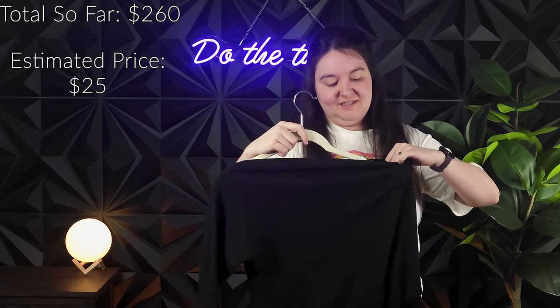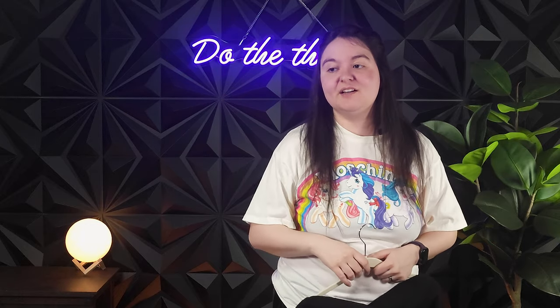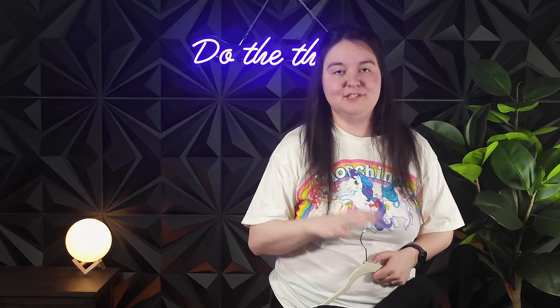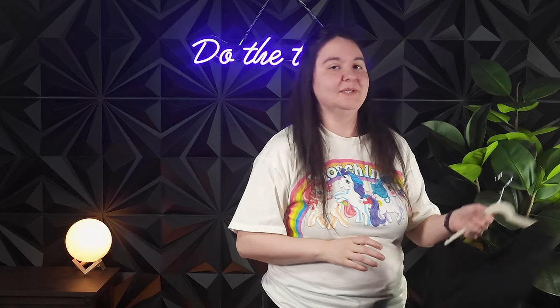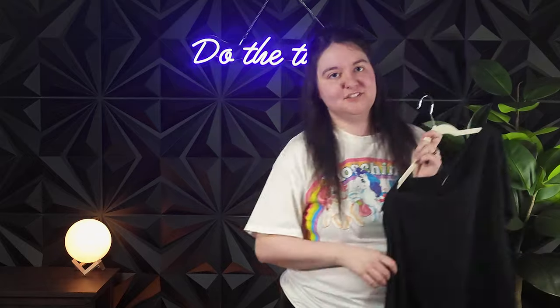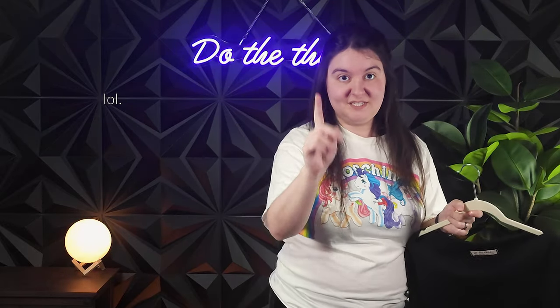And for another thing, Free People can be like, ooh, $80, or it can be like, oh, 17. So I don't expect it to be 17, and I'm not accepting 17 on my Free People items, but I would accept 25 probably. I shouldn't be saying this. I might not. So send higher offers.